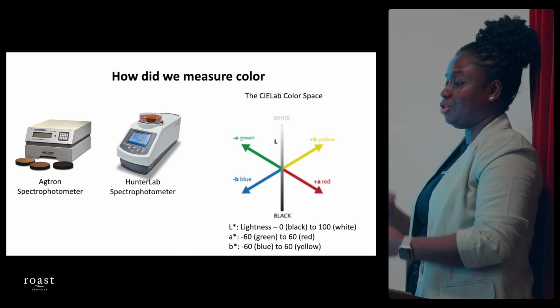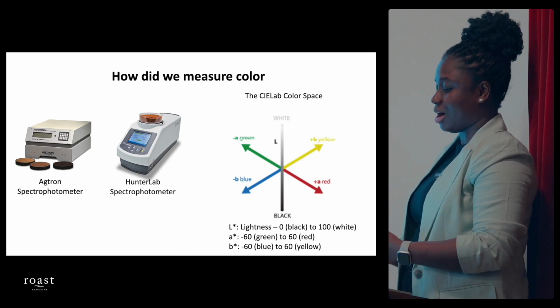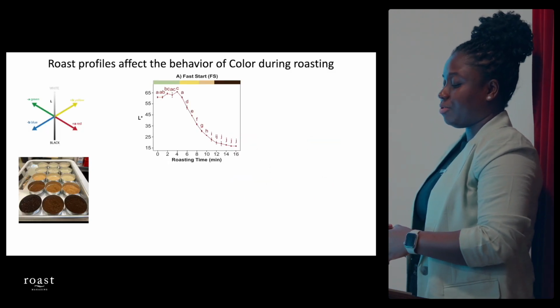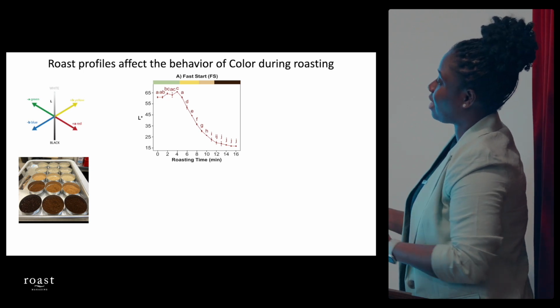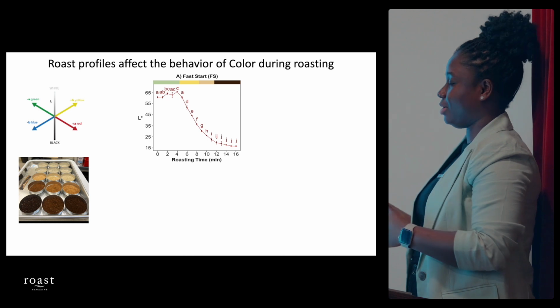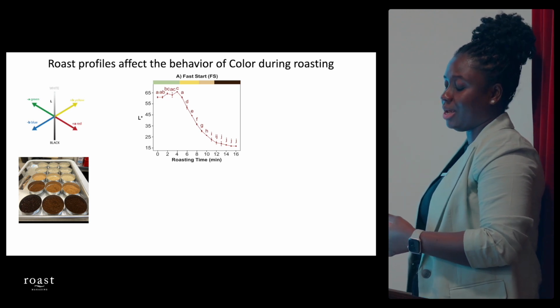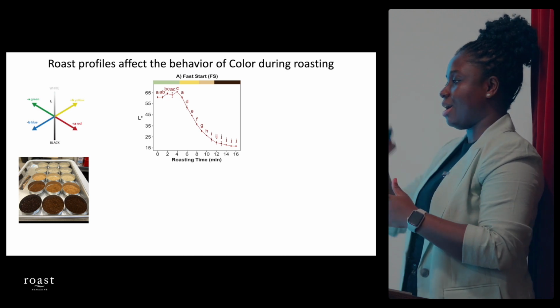So let's look at how, using this system, the color of our coffee changed during our roast. First, this is the same scale that we just saw, and then this is an actual picture of how the coffee colors look when we grab the samples. Now this graph is showing how the L coordinates behave during roasting.